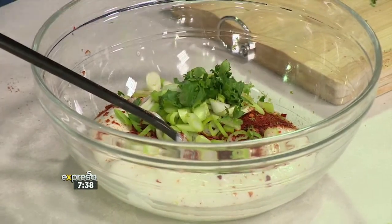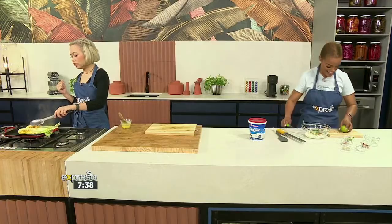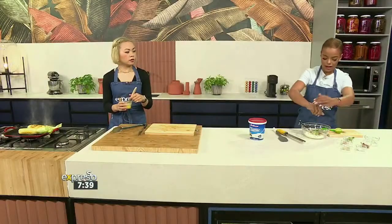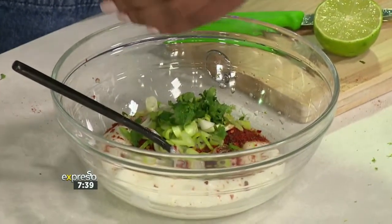And then cut your lime in half. And my fingers are still good, everybody. Yes, proud. So we're going to cut, and then a little bit of that lime. Well, this is supposed to be a lime dressing, so you can go for gold.